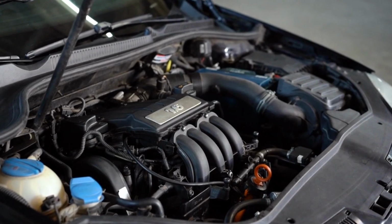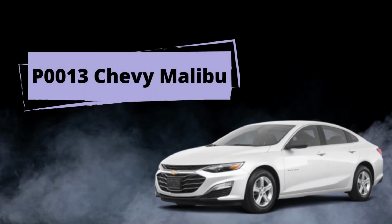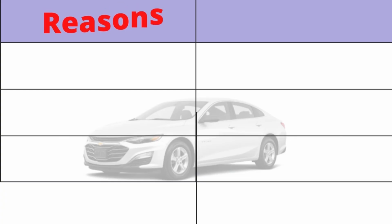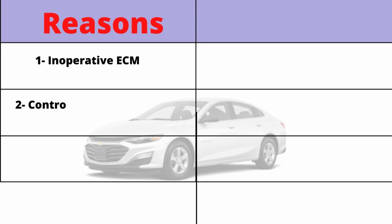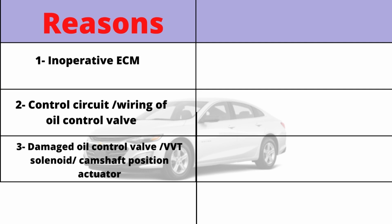Today in this video, we will know about the reasons, symptoms, and fixes for P0013 Chevy Malibu. The reasons can be inoperative ECM, control circuit or wiring of oil control valve, damaged oil control valve or VDT solenoid or camshaft position actuator, and engine oil sludge.